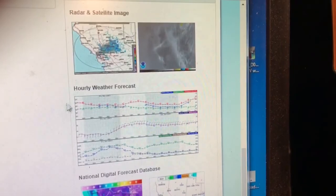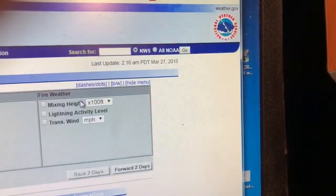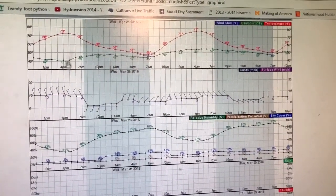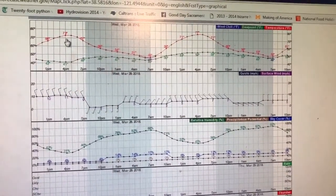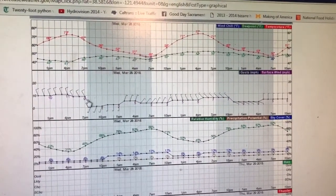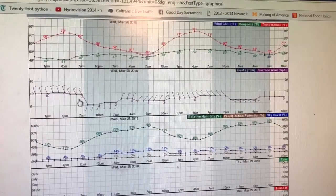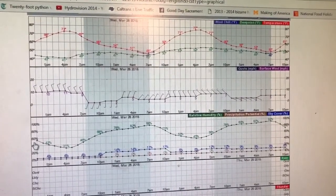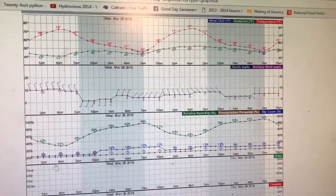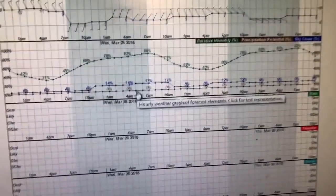Then I get really nerdy and I start looking at these things called computer models. So this one that you're seeing right here, oh yeah, look at all those squiggly lines and stuff. That tells me a lot of things, like this is how high the temperature is going to be today, 77 degrees. These are the winds coming from the north, about 10 to 11 miles per hour. You can see the relative humidity here to let us know how much moisture is in the air, the chance of precipitation, and that sort of thing.